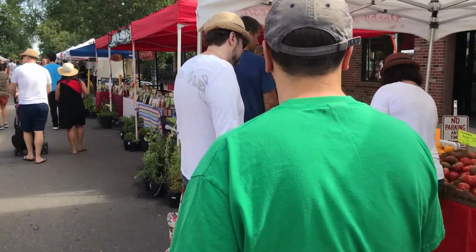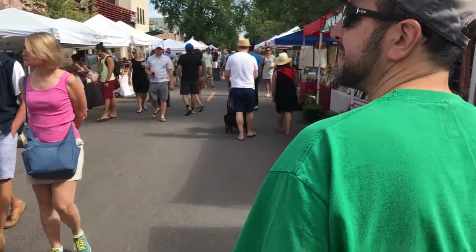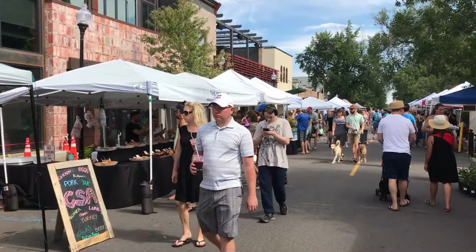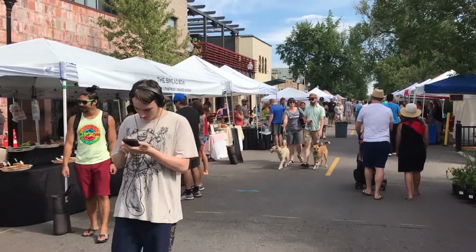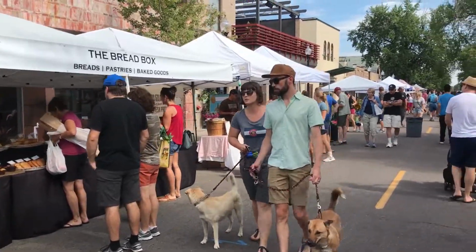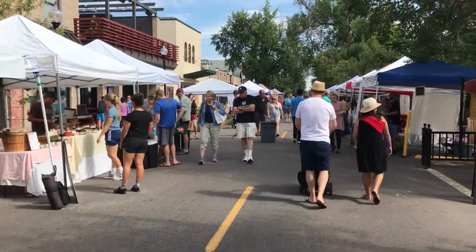More produce, it is a farmer's market after all. And lots of baking and bread things, like cookies and pastries and pies. We stop and have some on occasion, they're delicious. It's hard to figure out which one you want, because I'm only going to get one, and they all look so good.